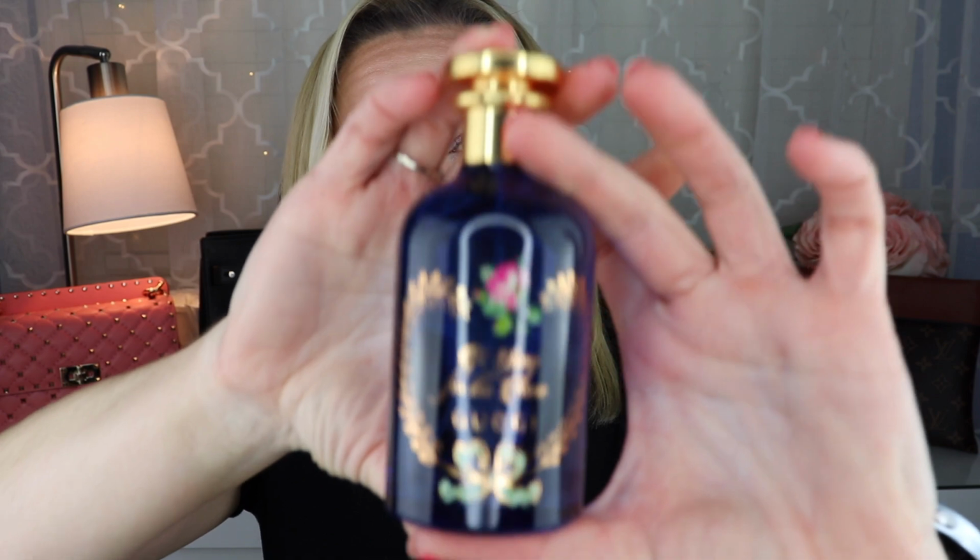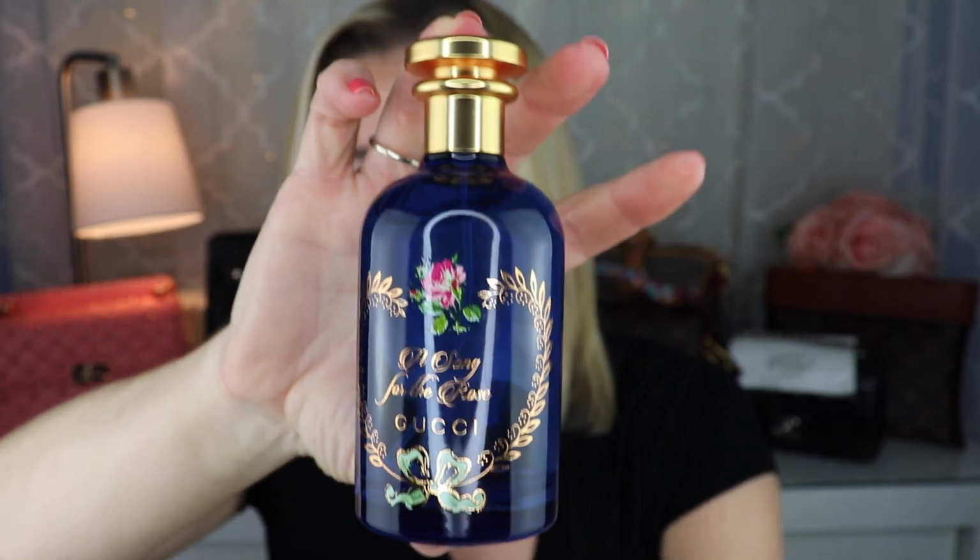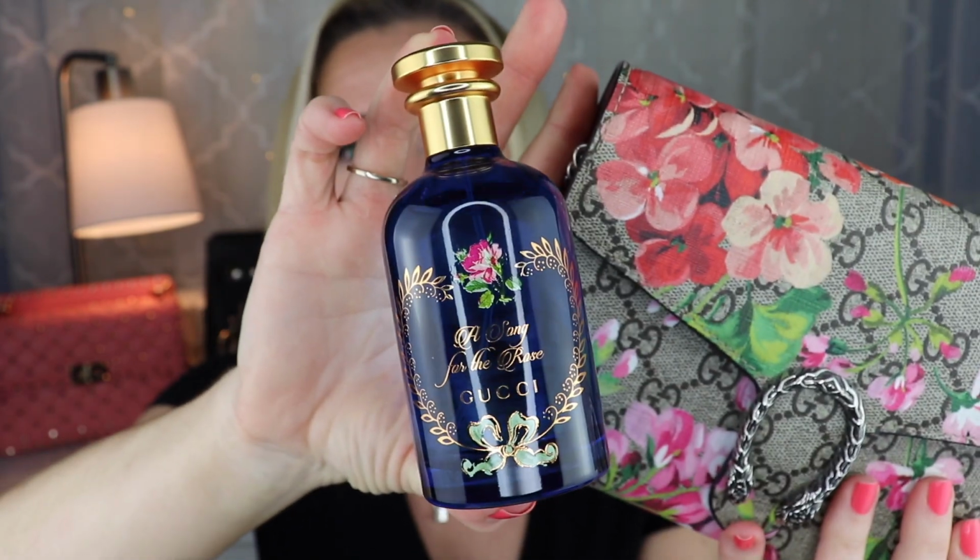So again, I went with kind of a straightforward pick here. I decided to go with a Gucci fragrance for my Gucci bag. And I have decided to go with A Song for the Rose. Check out that bottle. Doesn't it look lovely next to the bag?